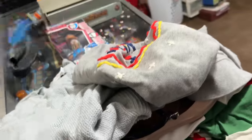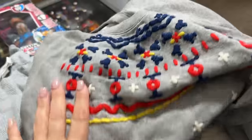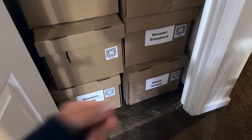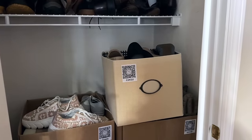This is part of a bundle that I just happened to see when I was going through another bin. This Paul and Joe Paris. This was a nice bundle that sold for $120. It's so nice that we have inventoried all these shoes. But I have a pair of fit flops that are in that bottom box, so I'm going to grab those. So organized, though. I love having my shoes inventoried.